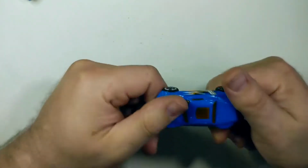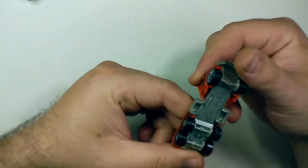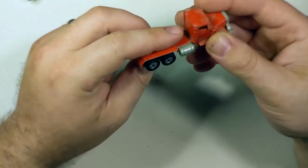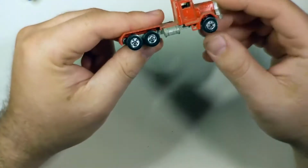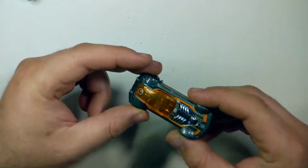It's Hot Wheels, but yeah, that's plastic. It's a Hot Wheels Peterbilt. So I think this was originally like a delivery truck or something, or maybe a cement mixer. But another old school black wall, metal. It's a Hot Wheels Ballistic. That was definitely in a bag.